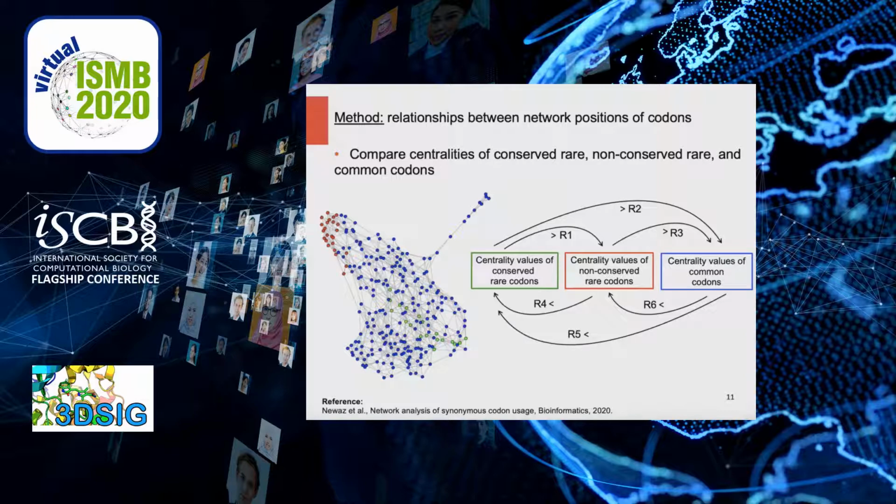In a protein structure network, conserved rare codons can be more central than non-conserved rare codons, which we define as the relationship R1, or conserved rare codons can be less central than non-conserved rare codons, corresponding to relationship R4. Similarly, we define 4 other relationships as R2, R3, R5, and R6.